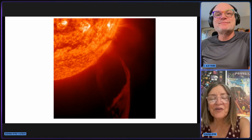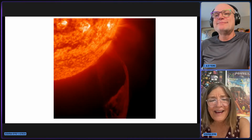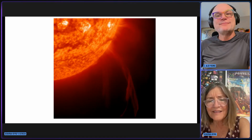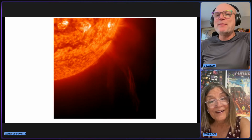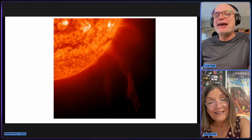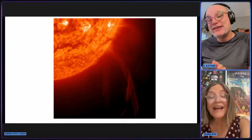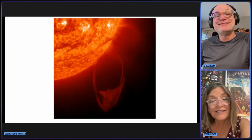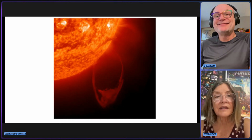Well, I love to show these because I look at these every day and I never get tired of looking at these. It's our star and we love it. It's beautiful. It's amazing. It always has something interesting to show. And every time, what you're seeing is unique. Every single event is different.